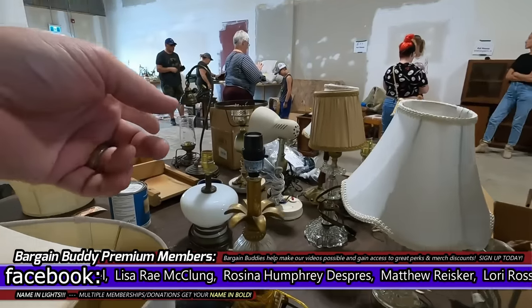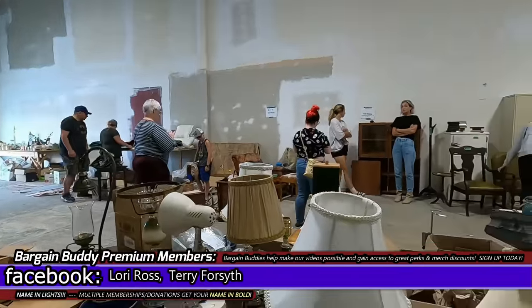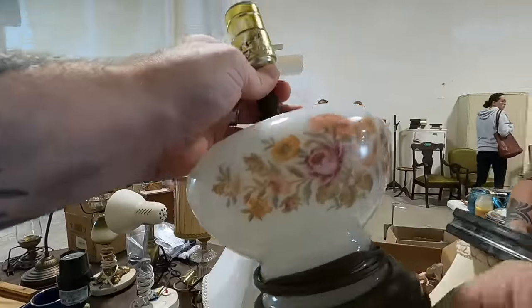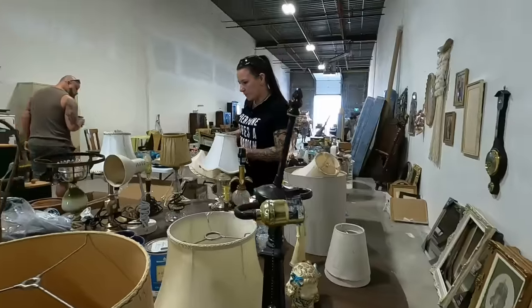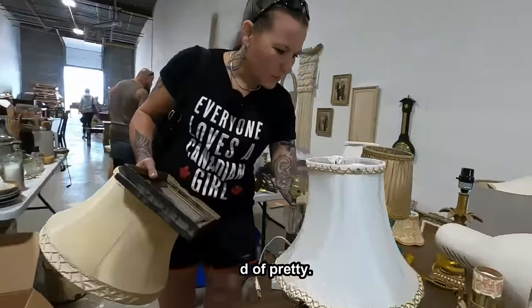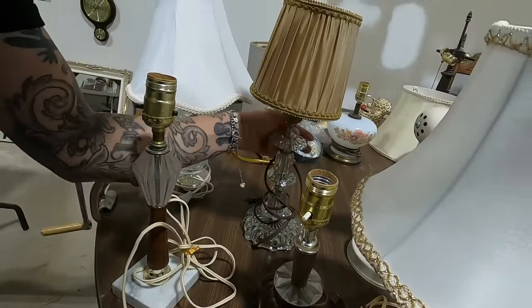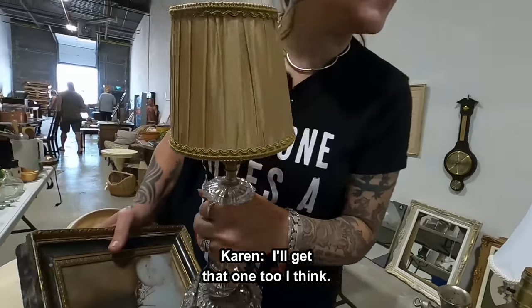What about this milk glass lamp? Yeah. Looks older. Oh, but turn it. Oh, I don't like that. Yeah, I'm not a big fan of that either. I thought it was just plain. Did you ask about shades? No, I haven't talked to anybody. Oh, this is kind of pretty. Oh, sorry. No, okay. Looks like it's in good shape. Get that one too, I think.